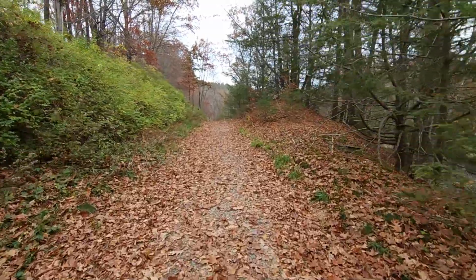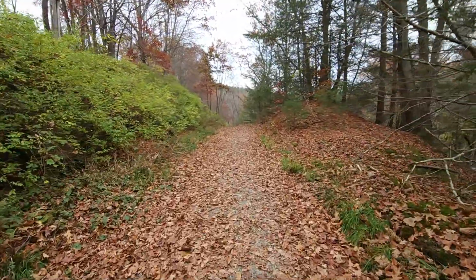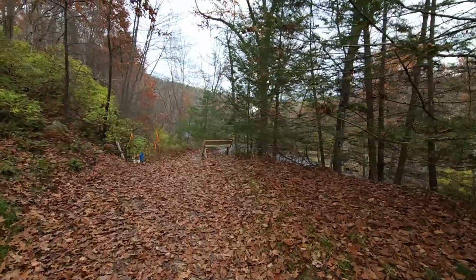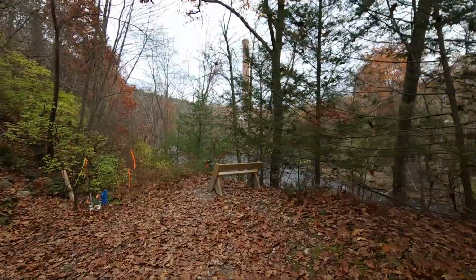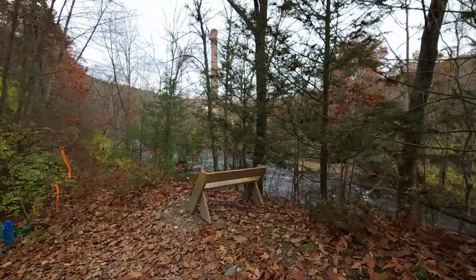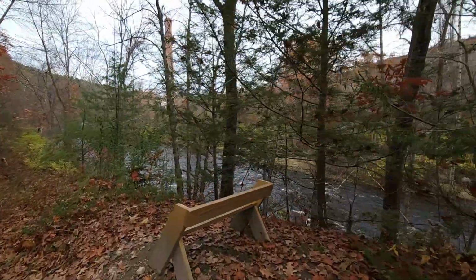And I think we're coming up to some type of terminus here. And it looks like this is as far as we go, right by that old mill complex.